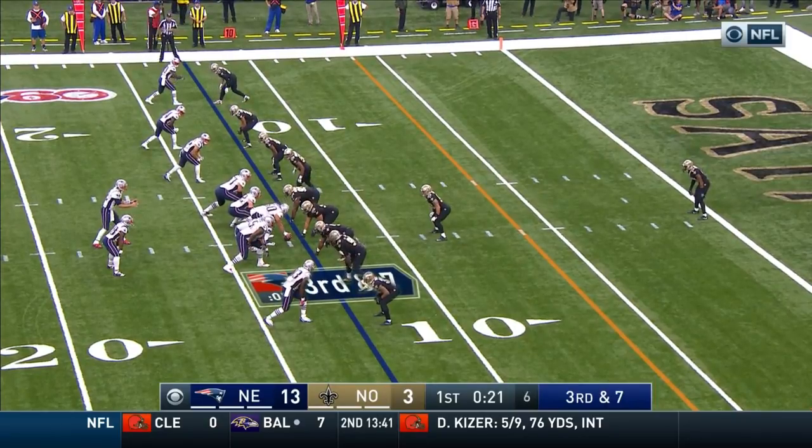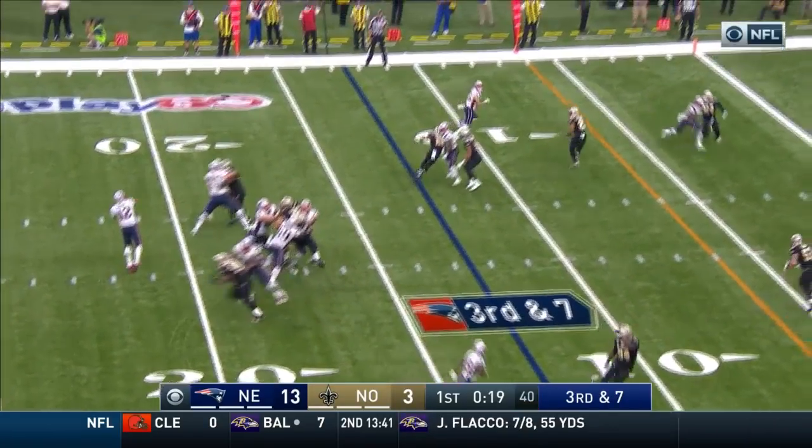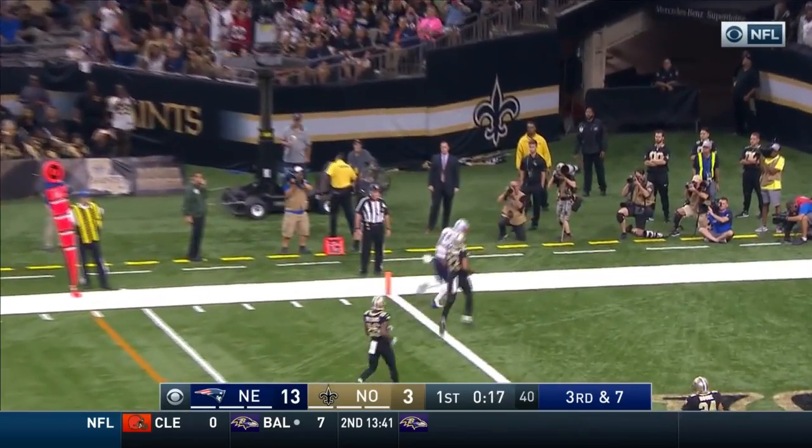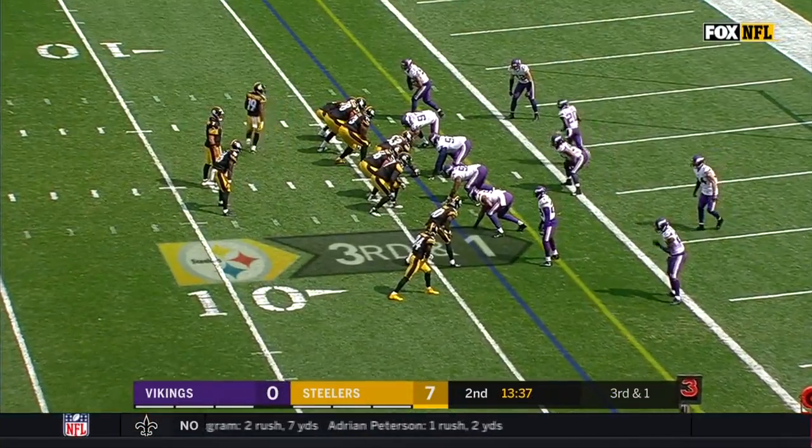On the near side, the backup tight end. 3rd and 7. And here's Brady lobbing it again with a flag out. Hogan has the touchdown reception. Will it hold up?